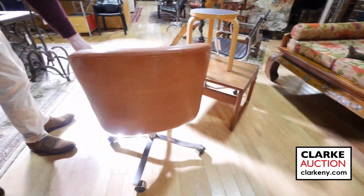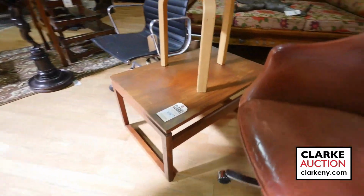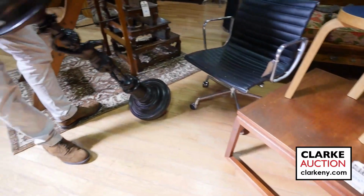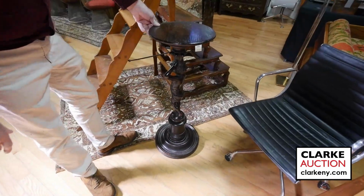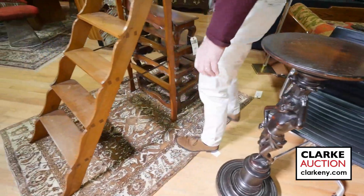Here we have mid-century office chairs. One is Ames, the other untitled. We don't know who it is, but a really nice patina on the leather. We have Alvar Aalto. We have this nice pedestal figural, good size, original. Here we have library steps. Two library steps.